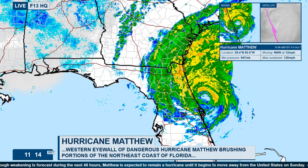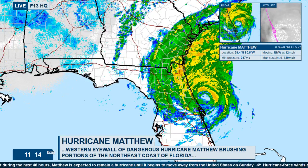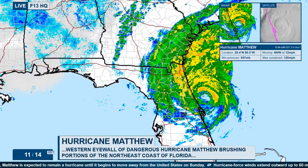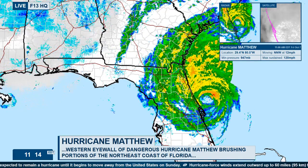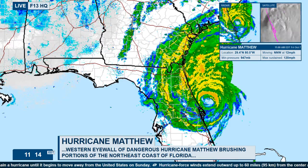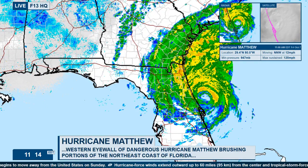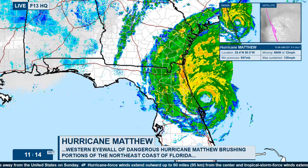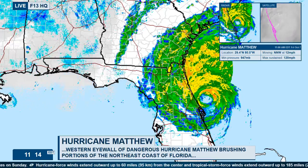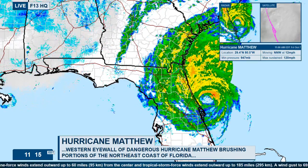I've got news of a tweet that storm surge flooding is now beginning in Daytona Beach. So that's the latest from Daytona Beach. And apart from that, that's pretty much everything for now. Let's go through some more late warning situations as we get on towards 11:15 here.